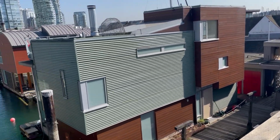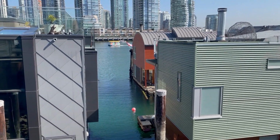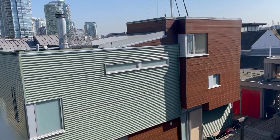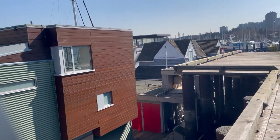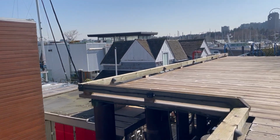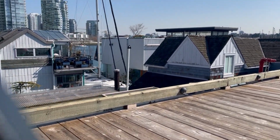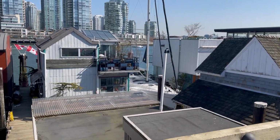These are just functional by the look of it. And as you can see out on the water, there's another one through there. It's quite interesting. Now that leads onto the marina, which is down here. There's a few more. I guess people can park their own boats and just get off and go home.